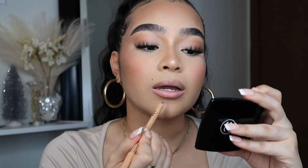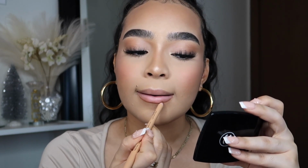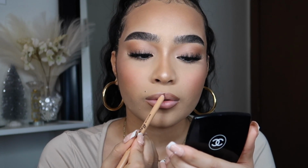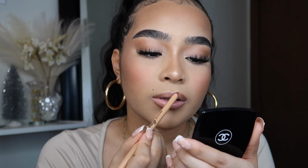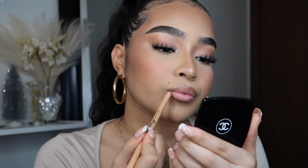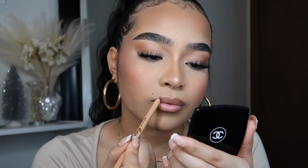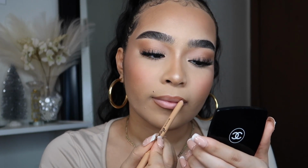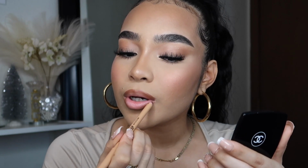I personally like overlining my bottom lip so it can look bigger. Yeah, a pencil lip liner is way better than a twisted lip liner, for sure. I'll fill it in a little bit just on the inner parts right here.